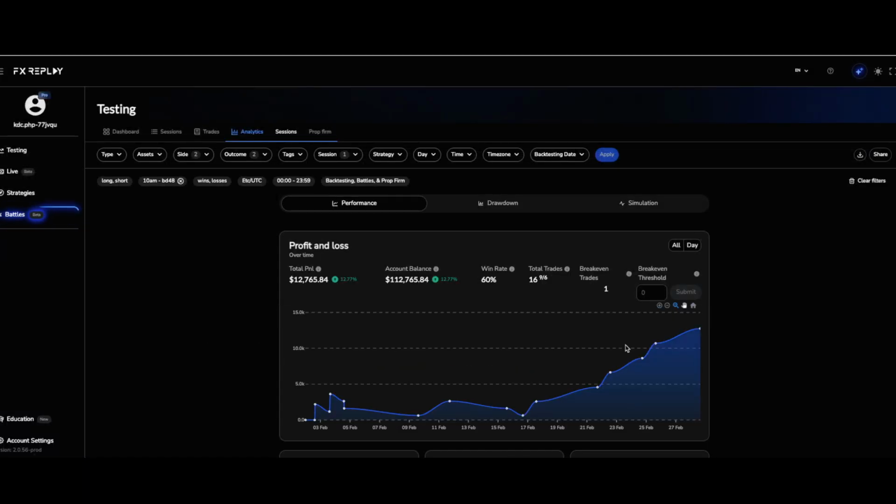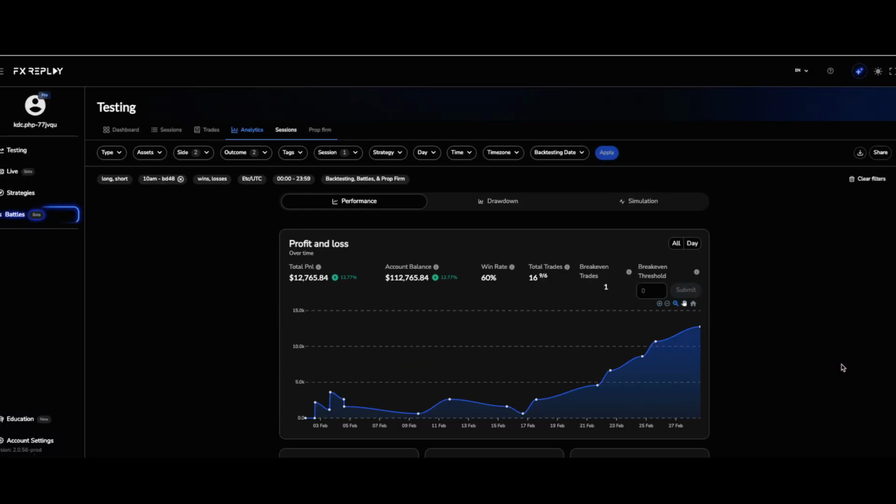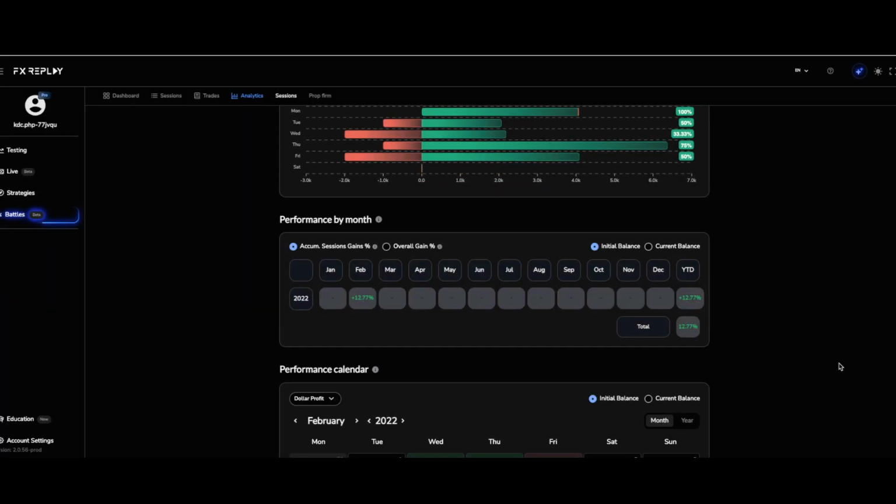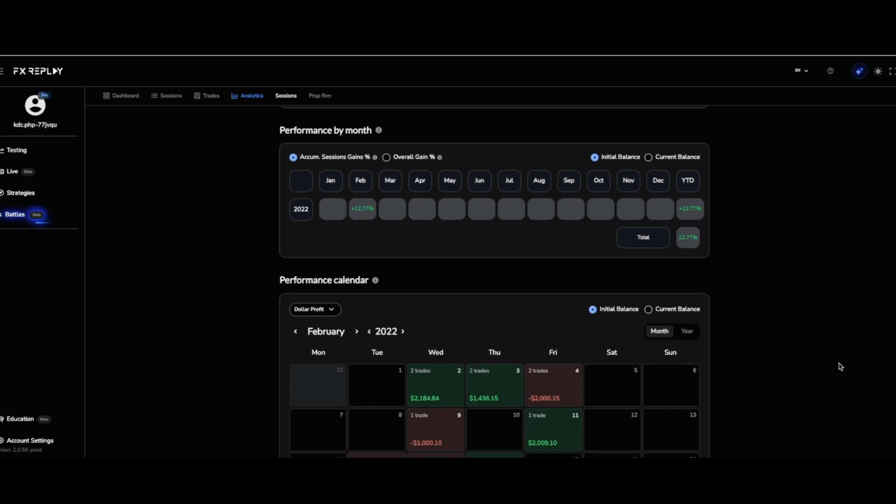Alrighty, guys, welcome back to another session of backtesting where I'm going to be backtesting another half month's worth of data. This is episode number 3 of our backtesting sessions where we are going from 2022 all the way up until 2026.